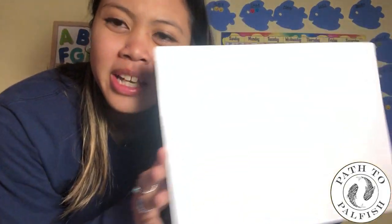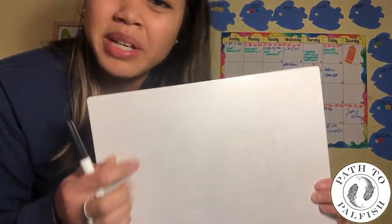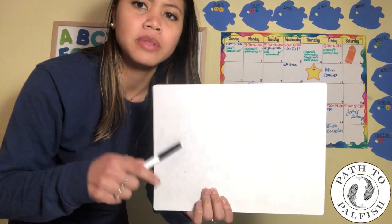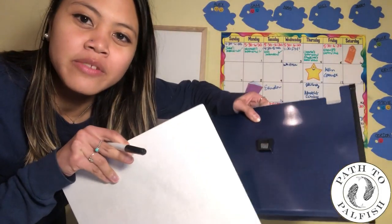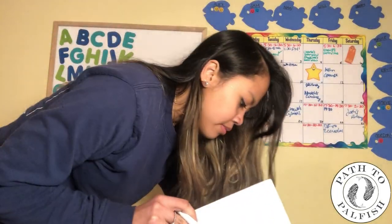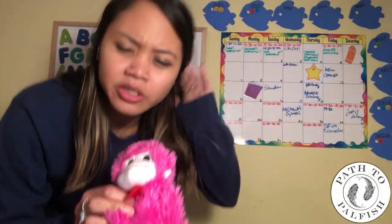Also really handy to bring is one of these whiteboards. They're not even magnetic, they're just like the really small dry erase ones, and bring a dry erase marker. That also just fits right in the folder. And I'm also just gonna bring this little monkey just for a 3D prop, just in case the kids get really distracted, and this will grab their attention.